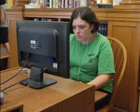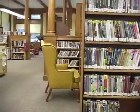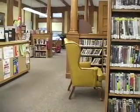Libraries evolve with the times. We check out new and current things. We have e-readers. The library checks out ebooks for your e-readers. If you have a Kindle or a Nook or another e-reader or electronic device, we can check you out materials for that device.